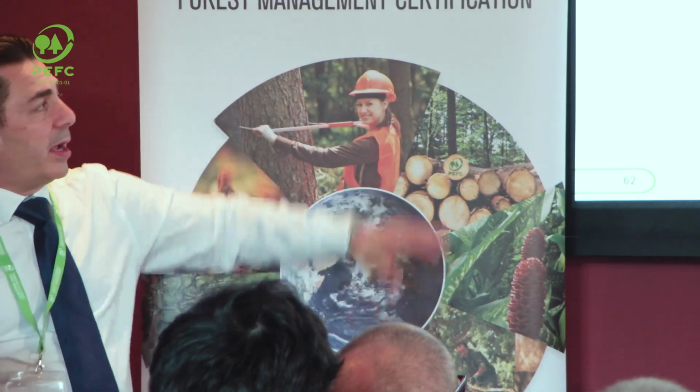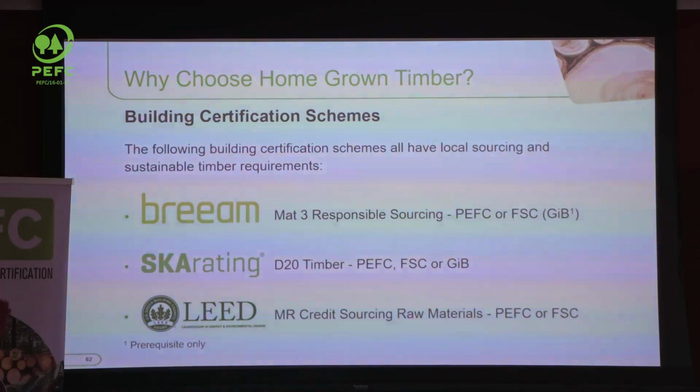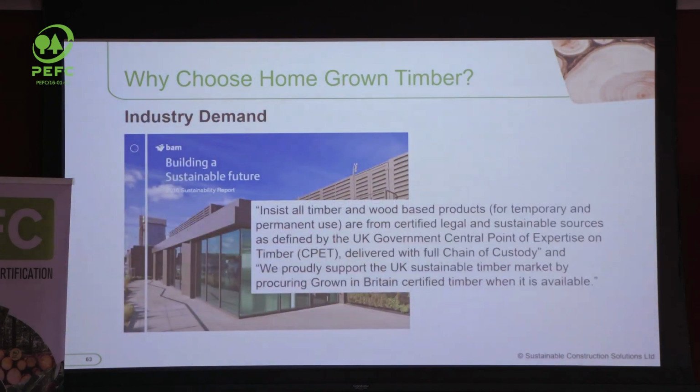There are some benefits from using timber from the building certification. So BREEAM, SCAR and LEED are all building certification systems, saying how good that building is from an environmental perspective. Most of them require some form of responsibly sourced timber. They don't generally look too much at local sourcing. There's a little bit of BREEAM and a little bit of SCAR rating on local sourcing, but it's generally close to the site, and most of our timber sourced from the UK would be classed as locally sourced in those areas. But it's good to make sure that, obviously, if you're looking at PEFC certification, that will be covered in those. And then there is some industry demand.